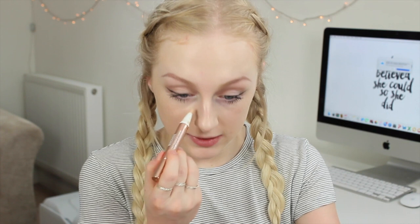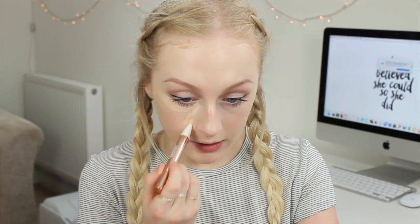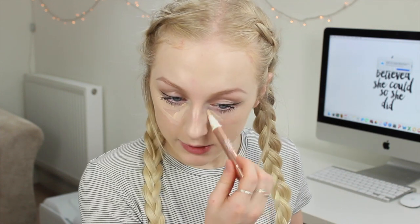I'm going to be using my L'Oreal Lumi Magique concealer just underneath my eyes because this is a step that I do every day. I can't miss it. I just basically pop little triangles under my eyes and blend it in using my beauty blender, and it just helps to brighten everything up. You guys know why I do it. I say the same thing every single time.